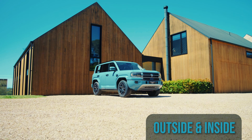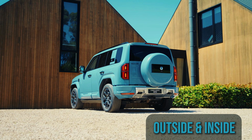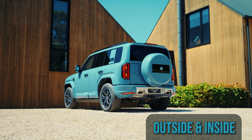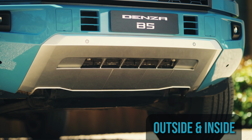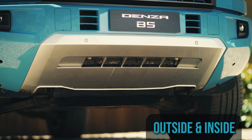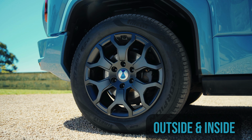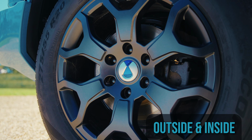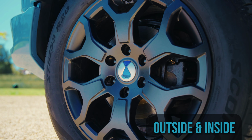Presence isn't something you can tick a box for, and the B5 has plenty of it. Short overhangs, a square body, tall enough to make the Prado look slightly apologetic in a car park. The spare's mounted on the tailgate, the glasshouse is flat and upright, and the whole thing looks like it was designed by people who knew exactly what they were doing. There's none of the fussy detail that lets so many Chinese SUVs down. Nothing looks borrowed from Europe either. One note on wheels, the base car's 18s in chunky rubber arguably suit the shape better than the Leopard's 20s, which look great right up until you leave the bitumen.